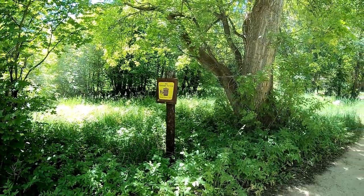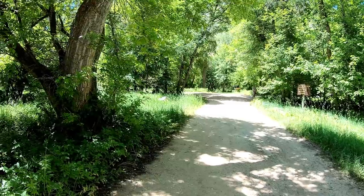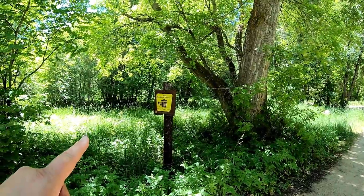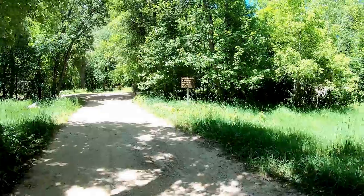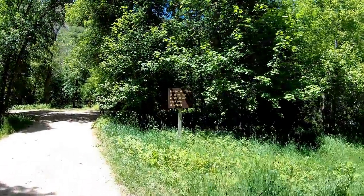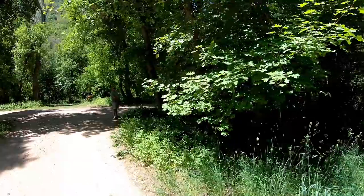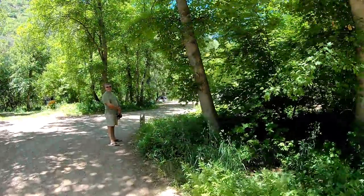So I came over here because I thought that there was a bulletin board to tell you all the information, but all we've got is the no garbage service, please pack it out. And then just the sign over here that says for the protection of native fish, please do not build dams in the streams. But other than that, nothing to tell you any information.